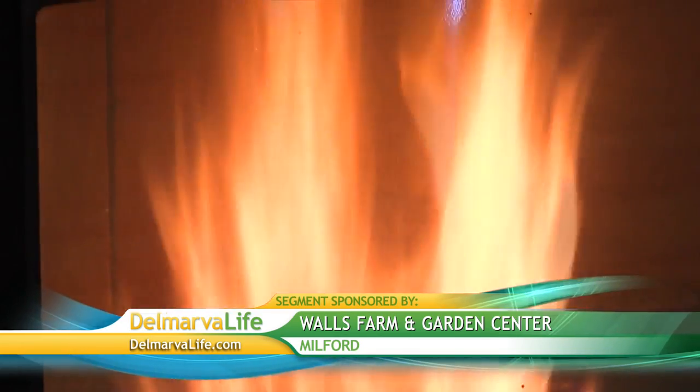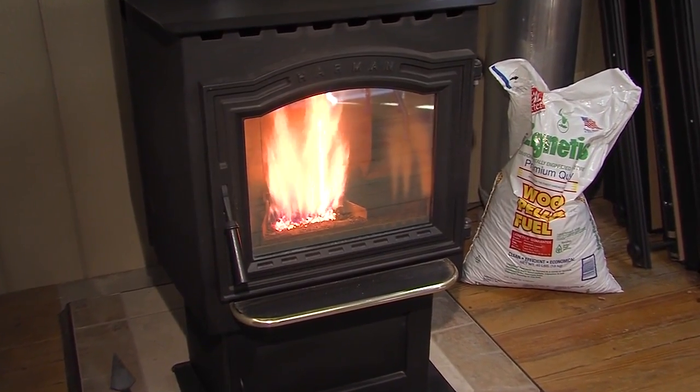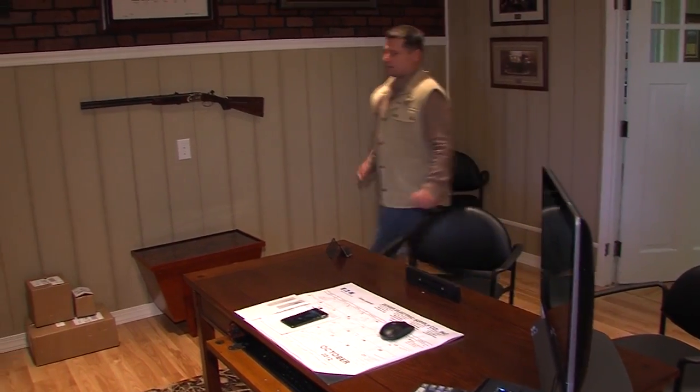Heat rises, and it's safe to say so do many of your bills this time of year. Which is why some people turn to pellet stoves as a source of warmth and savings. It will heat your home at a more economical rate than other solid fuels. Bobby Walls is the owner of Walls Farm and Garden Center in Milford, which has been selling pellet stoves for the last 30 years. Typically, people are coming in looking for a way out of a high heat bill. They come in with a heat bill of $700 a month, and they reduce it to $150 a month in some cases by using pellets.